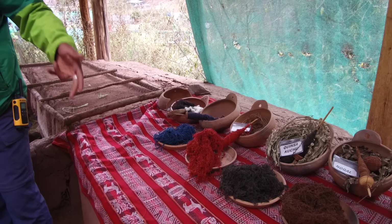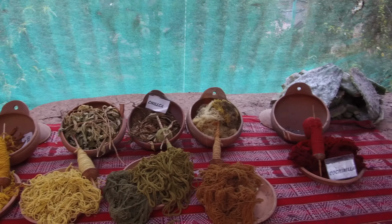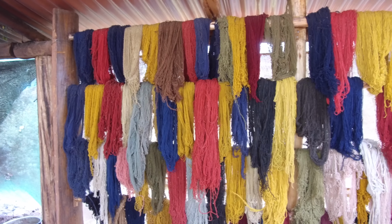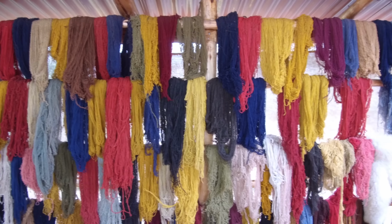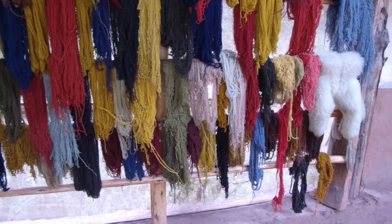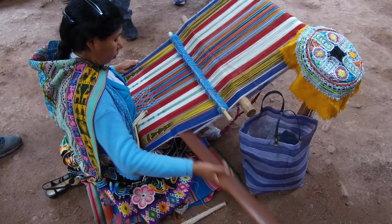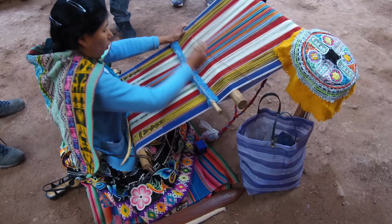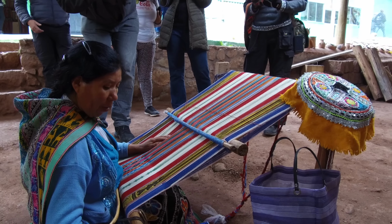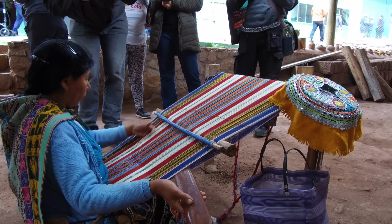As well, we're looking at the ingenious way that local people still dye wool. This goes back to Inca and pre-Inca times, and you can see the incredible variety of different colors that they're able to achieve. Absolute genius work by the indigenous people of Peru. And here is a traditional weaver working on a small garment or textile. And something like this will take her probably about 2 months to complete.